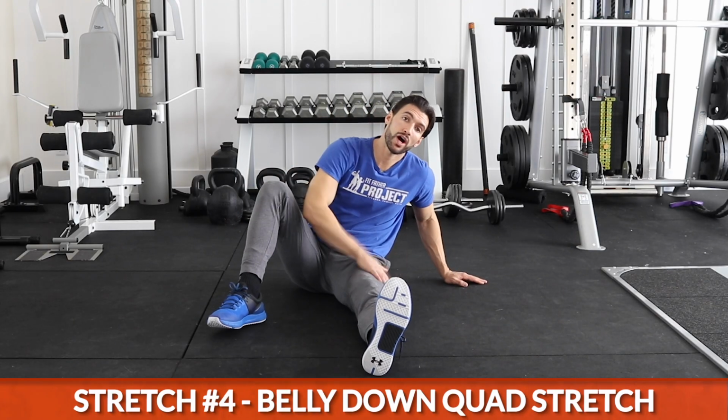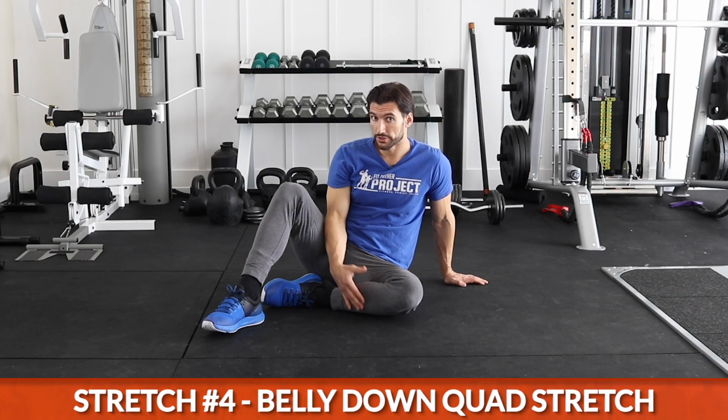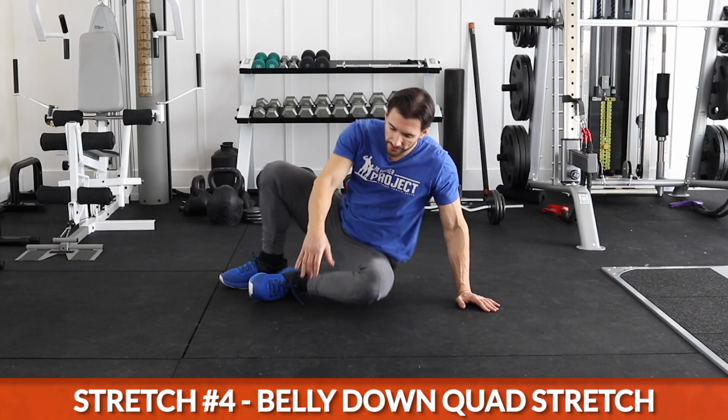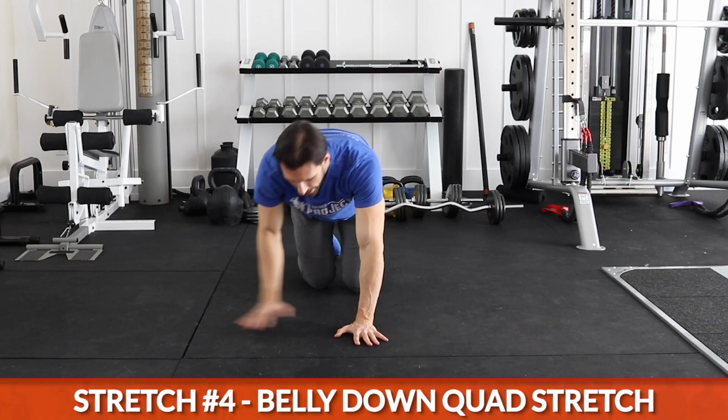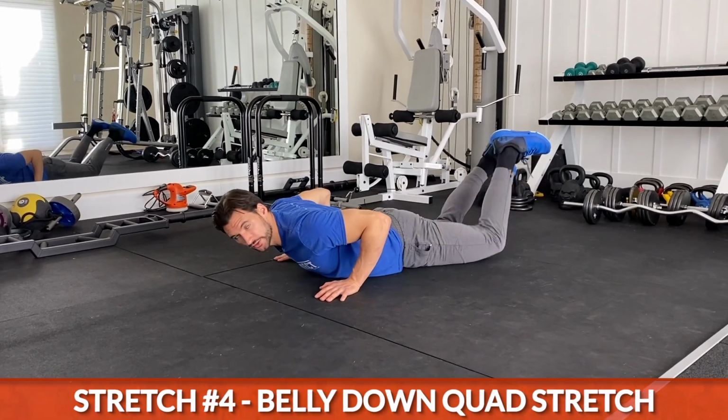Next stretch is for your quads, right? Because these guys need to be stretched as well. You have a lot of different quad stretches. The one I'm going to show you, I believe, has some added benefits outside of just being a quad stretch. It is kind of like a yoga pose, but it's like a belly down quad stretch.